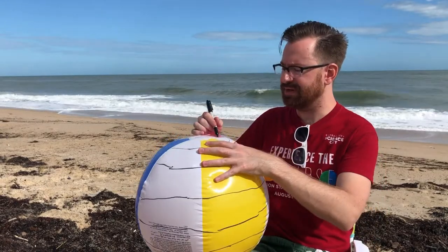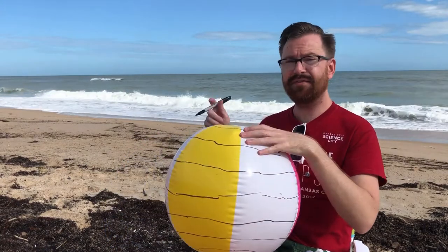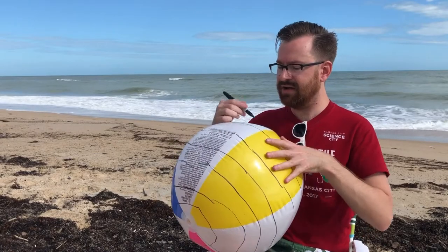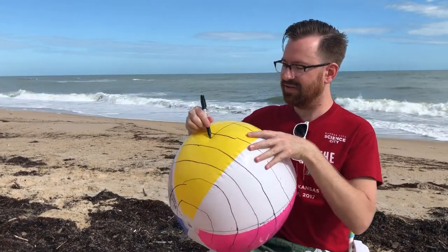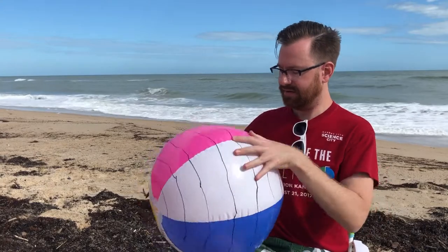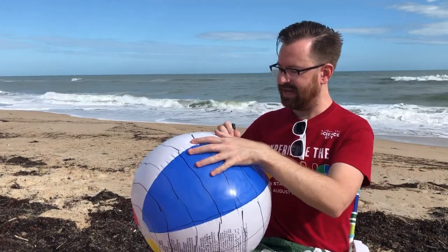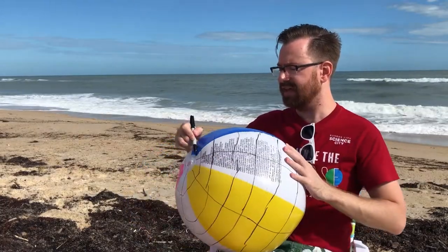So longitude measurements are all the same length. They basically cut the Earth in half, and they rotate by degrees. So we can draw another longitude line here, right through the text on my beach ball. That's great. So another longitude line here, and another line here, and so on and so forth. And again, these are all the same length, so you can maybe use that to remember longitude: they're all the same length.